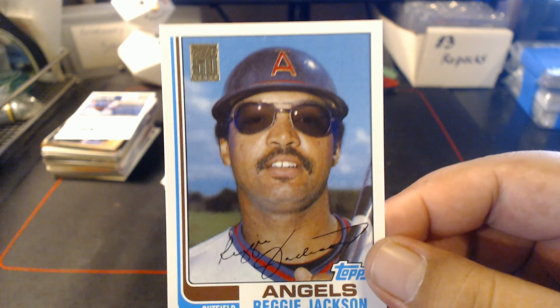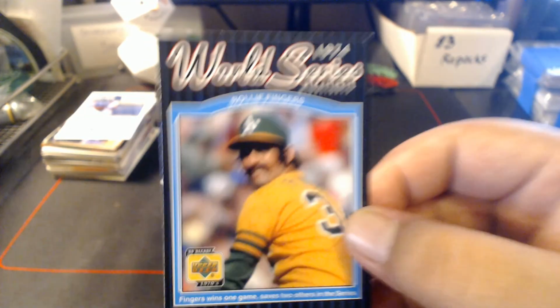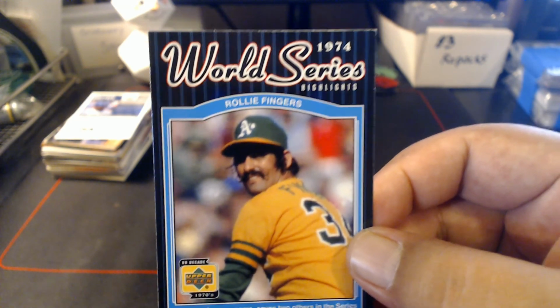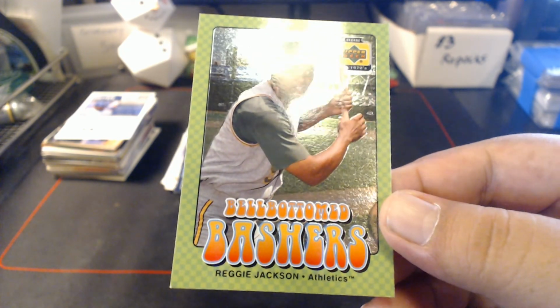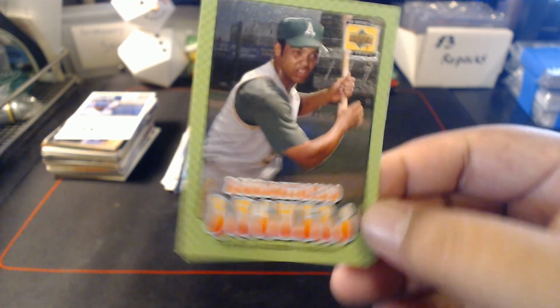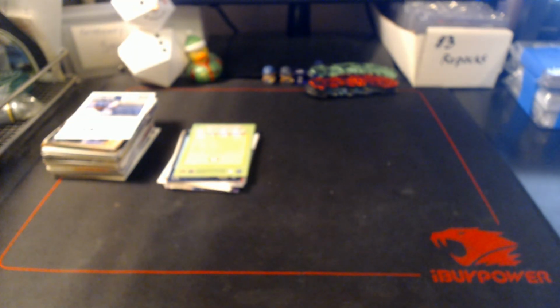2001 Topps Traded reprint, Reggie Jackson. This is 2001 Upper Deck Decade 70s, Raleigh Fingers. This is from the same set. This is an insert, Bell Bottom Bashers, Reggie Jackson. I really like that card. Maybe see about picking up some more of the Upper Deck Decade 70s.